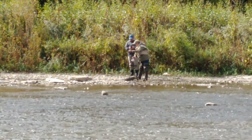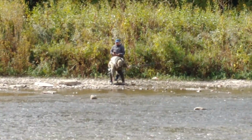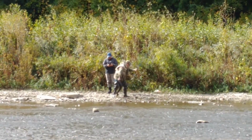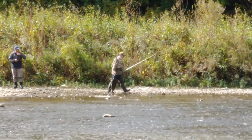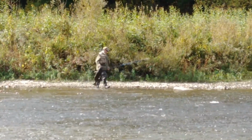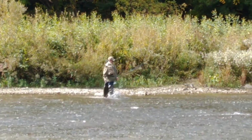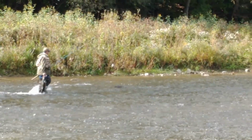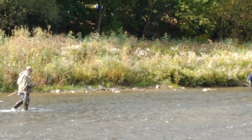Salmon were very common up until the late 1900s, but due to unsustainable fishing practices, alteration of the river courses, habitat loss, degradation, pollution, and the blocking of their migratory passages, they became extinct from this watershed. Look carefully. Another salmon scoots by this angler's feet.